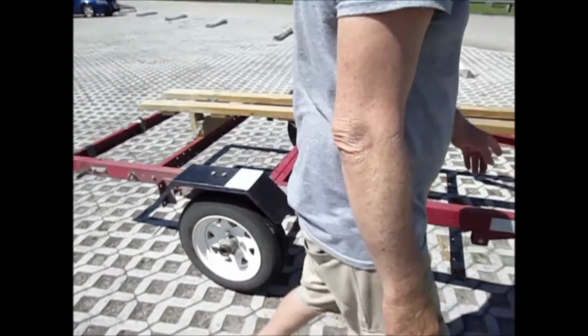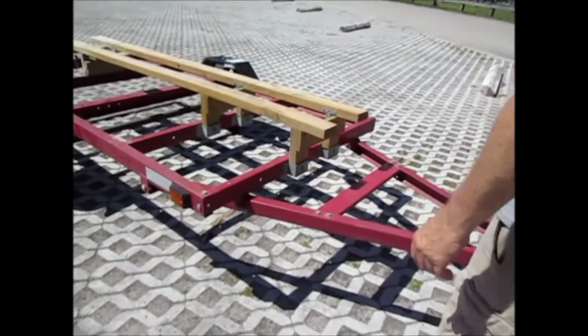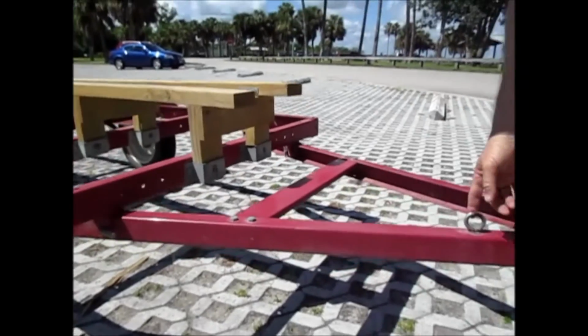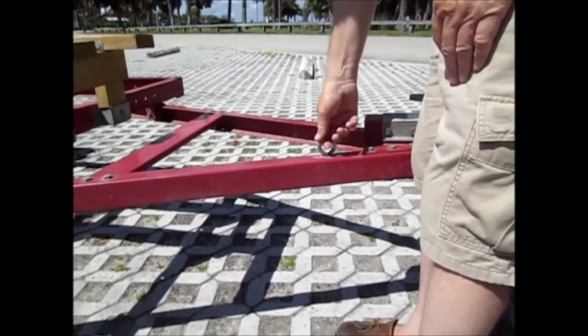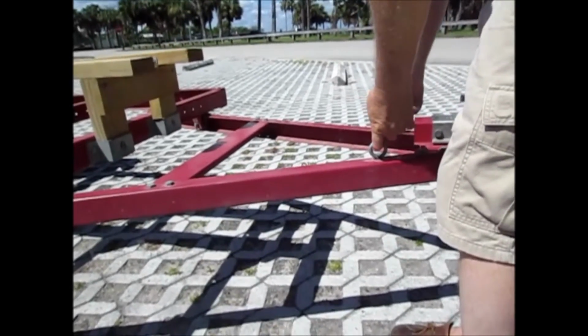So let's start at the front. Here are the few modifications you're going to do to it. You're going to need a steel drill bit, you know, to drill through steel. See these two eyelets? They're bolts. These are my tie downs for the front.